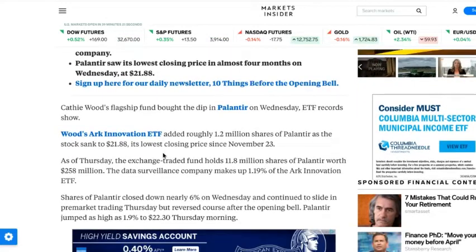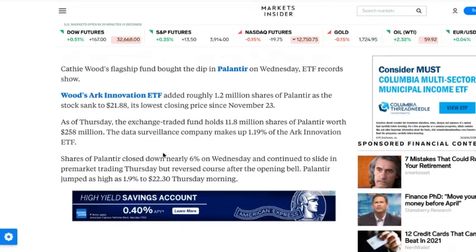So there's definitely been a lot of blood in the streets when it comes to Palantir, but if you are a long-term investor, you are seeing through this, and as the stock price goes down, if you have the extra capital available, I definitely recommend adding to your position, as I am personally, along with Cathie Wood and ARK Invest, who are very long-term on this company.